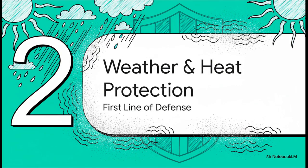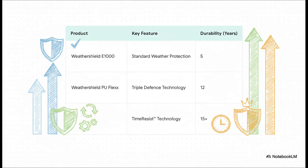Okay, first diagnosis, the everyday battle. Just imagine your walls are in a constant fight. A fight with the sun's scorching rays, with the wind whipping up dust, with that slow, creeping humidity. So our first mission is to give those walls the high-performance armor they need to win that fight, day in and day out.